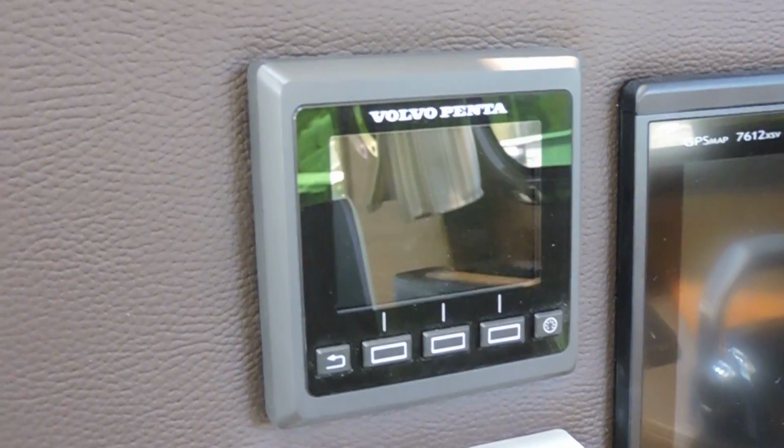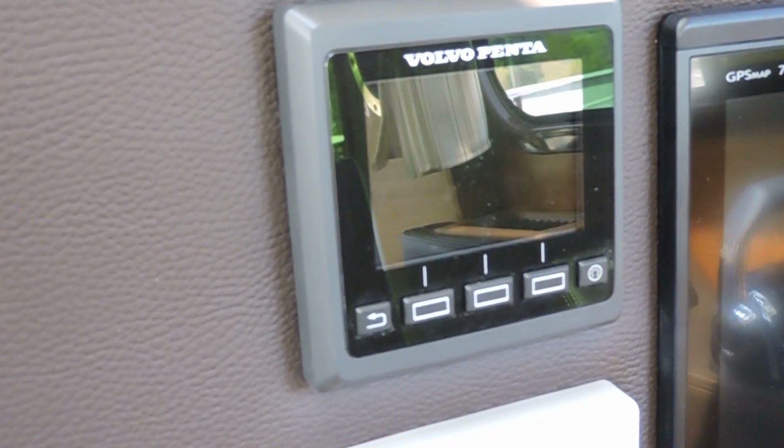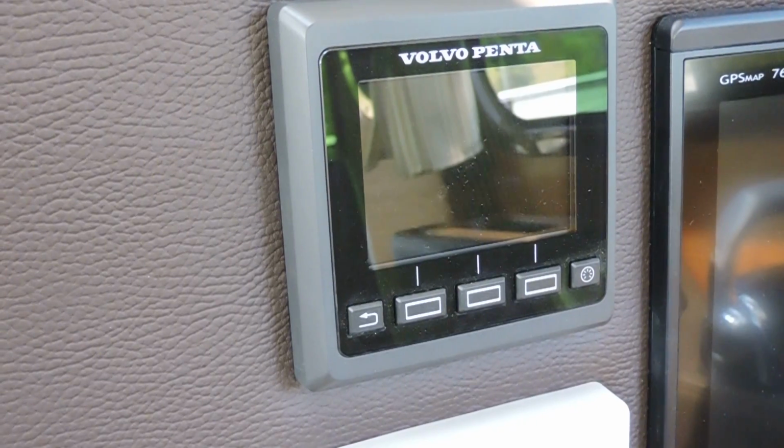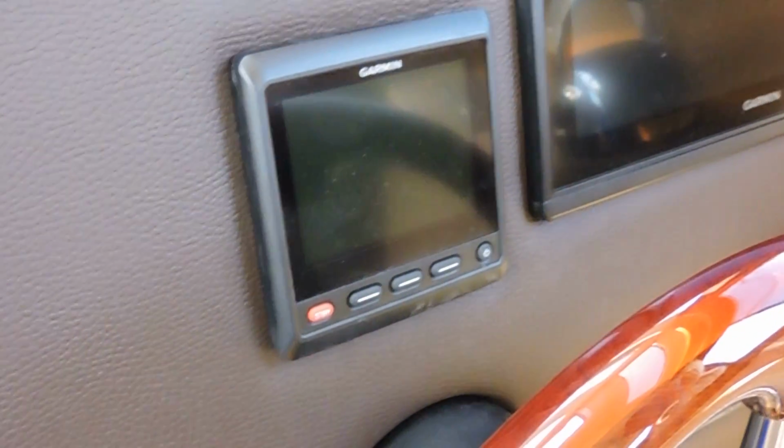This is an LCD for your Volvo 260 horsepower engine, showing you your engine data, some of which are the temperature, oil pressure, and fuel consumption.